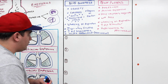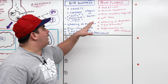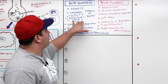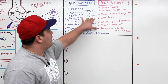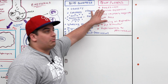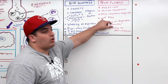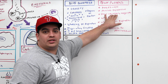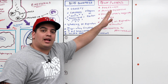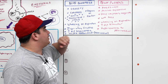Now, with these patients, it's not always clear cut. But the ones that I really want you to remember here is that for blue bloaters, it's a chronic productive cough and dyspnea on exertion. For pink puffers, I want you to remember that they breathe through pursed lips to prolong their expiration. Because of that prolonged expiration, it helps to keep the airways open, but it can cause weight loss. They can oxygenate usually in the early stages, but over chronic periods of time, it can lead to chronic hypoxemia and chronic hypercapnia, which can lead to right ventricular heart failure. But again, that's more common with blue bloaters.